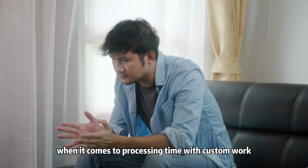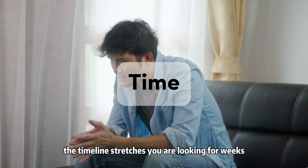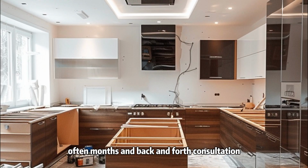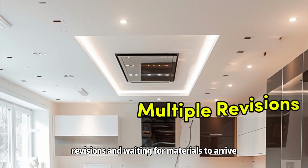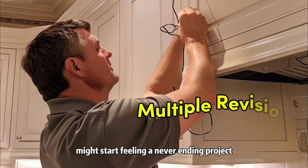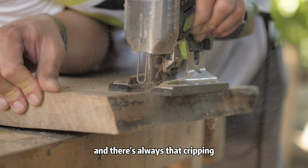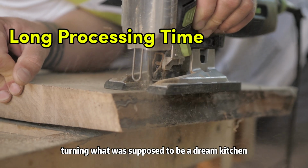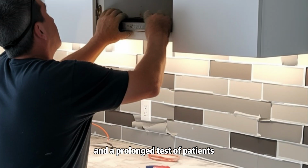When it comes to processing time, with custom work, the timeline stretches. You are looking at weeks, often months, of back and forth consultation, revisions, and waiting for materials to arrive. That long-awaited kitchen might start feeling like a never-ending project, and there's always that creeping worry that delays will push it even further out, turning what was supposed to be a dream kitchen into a prolonged test of patience.